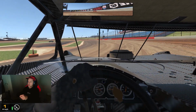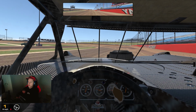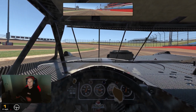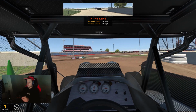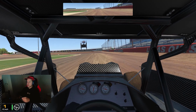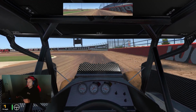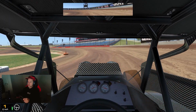Okay, I'm gonna pack it in with the pro late model here. That was awesome. I think I'll do one more car. Or maybe I'll jump in a midget. All right, gang. Changed my mind about the midget. I'm actually gonna jump in the 358 instead, because we run these a lot more. So I bumped up the track to 60%.